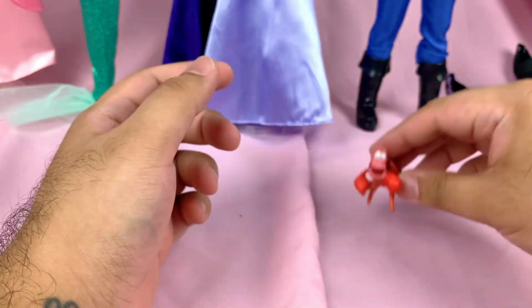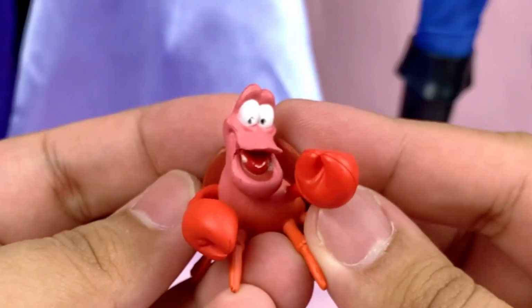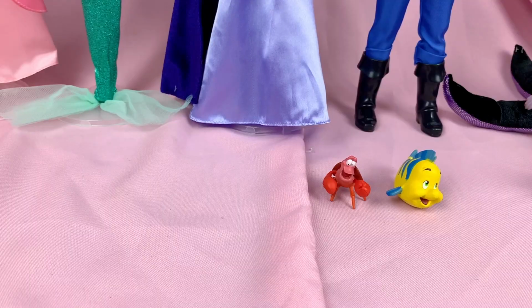And he can stand well. The only downside is that the paint job for his eyes is really bad and he looks really wonky.